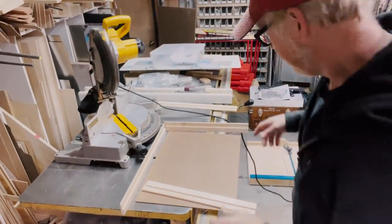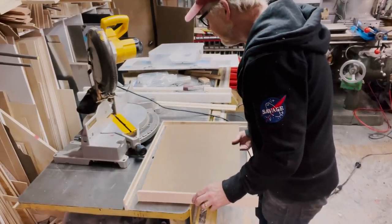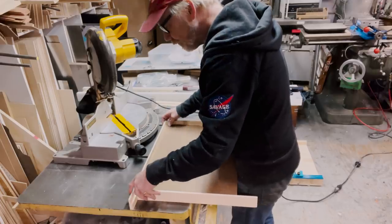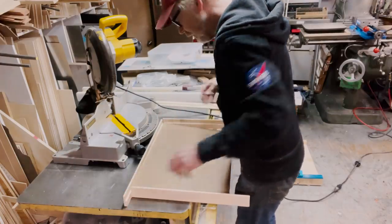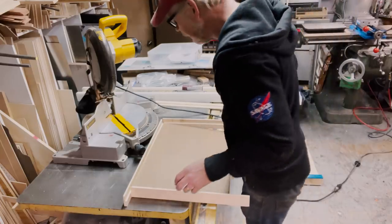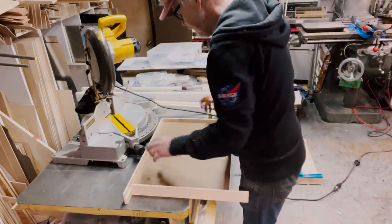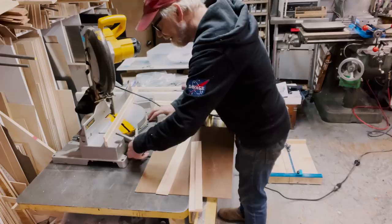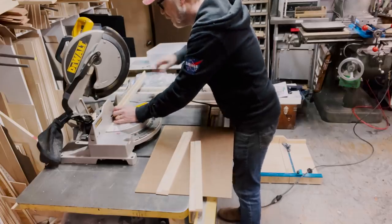Okay. Making some cuts. I'm working out. Got a bevel cut here. Got a bevel cut here. Now I'm going to work out this next bevel cut. This one. There it is. I think this is my only other bevel cut. Make sure I don't cut through my cord.